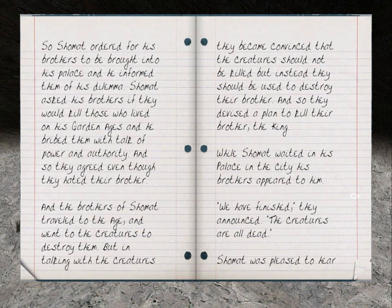of his dilemma. Shomat asked his brothers if they would kill those who lived on his garden ages, and he bribed them with talk of power and authority. And so they agreed, even though they hated their brother. And the brothers of Shomat traveled through the age, and went to the creatures to destroy them. But in talking with the creatures, they became convinced that the creatures should not be killed, but instead they should be used to destroy their brother. And so they devised a plan to kill their brother the king.